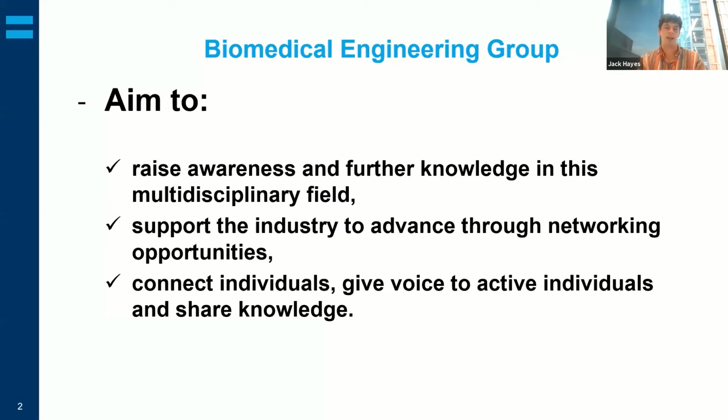So I'd like to talk you through some of the aims of the group. The aim of the group is to raise awareness and further knowledge in a multidisciplinary field, because we feel that is one of the core aspects of biomedical engineering. So we like to host these events and get people from different areas, clinicians, engineers, biologists, and bring them all together in one place and listen to talks from industry and get people discussing and involved together.